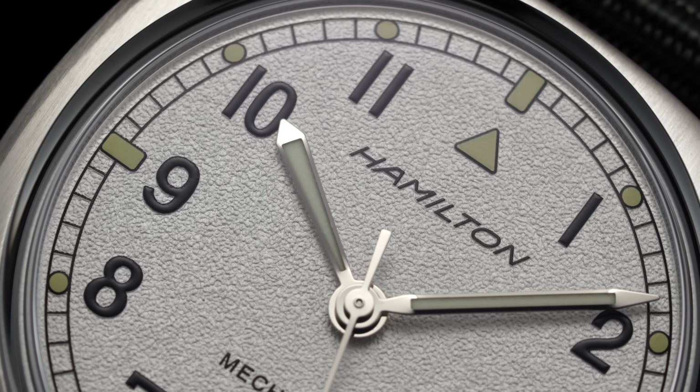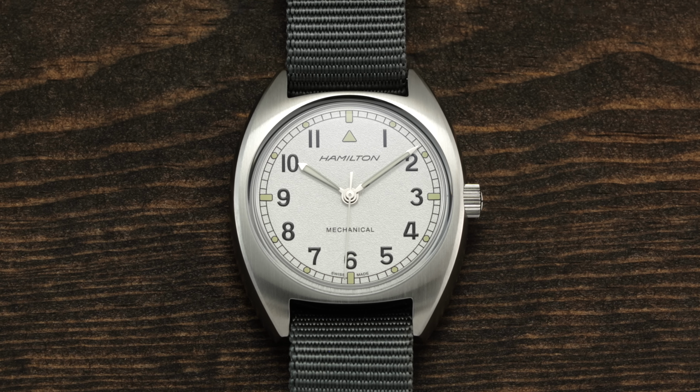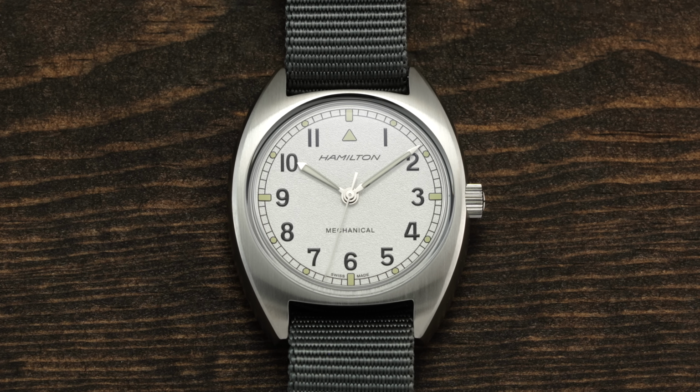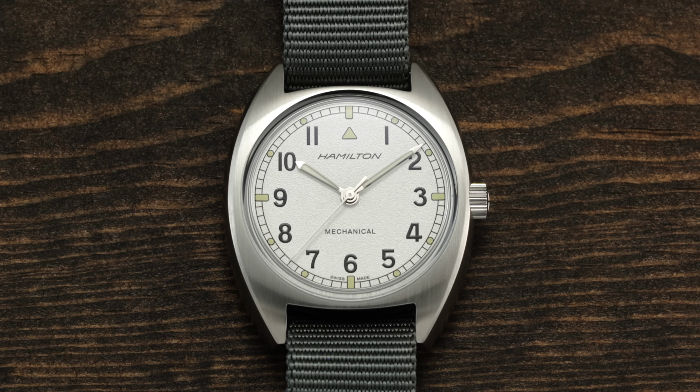It's still well finished, but the brush finishing and a more matte type of look to the outside of the case makes it feel as if it could be a vintage watch and doesn't have this polished up look that might make this watch feel of a different era.